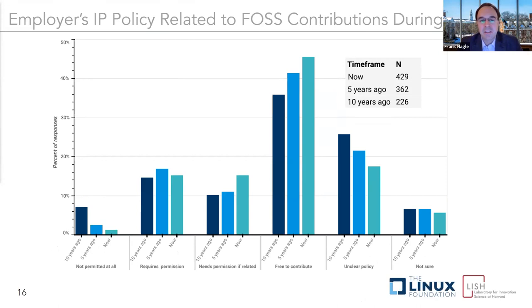And we wanted to try and get a sense of trends over time. And so we did ask people, what is the case of your employer today, 5 years ago, and 10 years ago? Obviously, if you look at the legend there, you see that the number of respondents dwindles over time, either because people didn't remember back 10 years ago, or they weren't in the labor market at that point. And so what's clear here is the highest bars are moving in a positive direction. So more and more companies are allowing their employees to contribute to open source on their free time.